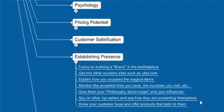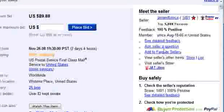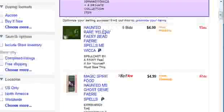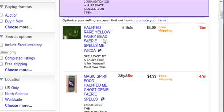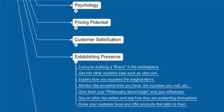And then you want to spy on other top sellers and see how they're presenting themselves. You can do that the way I just came across this guy with the high number of bids. I can go back to the top of this auction here, and then I can click on View seller's items. I can actually view a list of their other items. And when you do this, you can see all the other items that they're selling. This person has another that he's selling, some kind of bead, just a single bead that says it has spells in it, and that's 5 bids, $4. So you can see what they're doing, and then you can model after what looks like they're having the most success with. Okay, so that's spying on other top sellers.